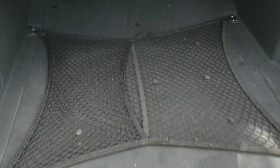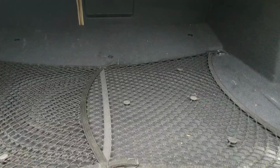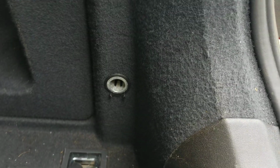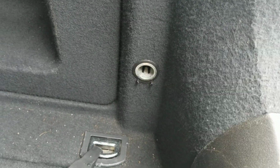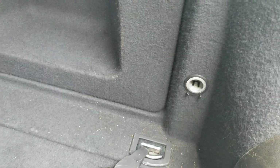Number 3, it coincides with the room, is this trunk space. I mean, huge. You can almost fit 2 bodies in there, maybe 3. And there's even a power supply back here. If you watch my other video, tons of power supplies in this vehicle except for auxiliary, but that's okay.